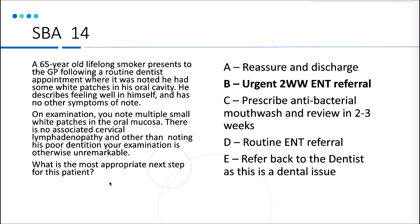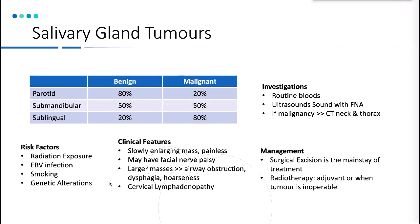So, urgent two-week wait, ENT referral. Okay, head and neck cancers. We'll start with salivary gland tumours.